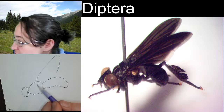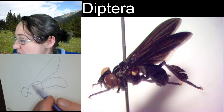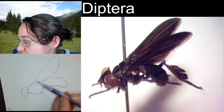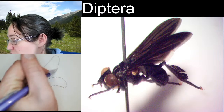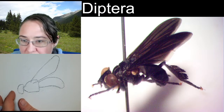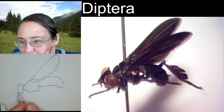And if we do end up identifying the family of fly that we are looking at, the likelihood is we are going to be using the bristles on the head and thorax along with the wing venation to identify the majority of fly families. That gives us a good amount of body here.